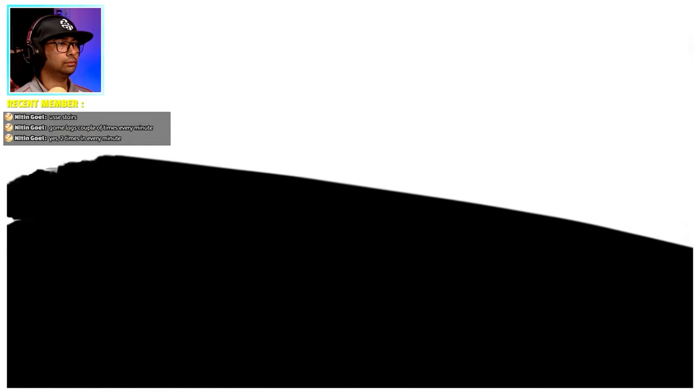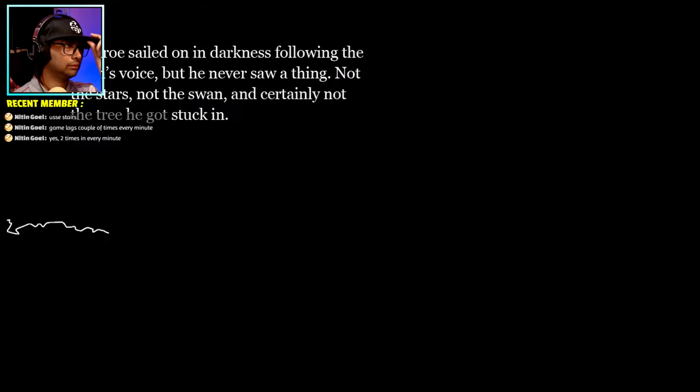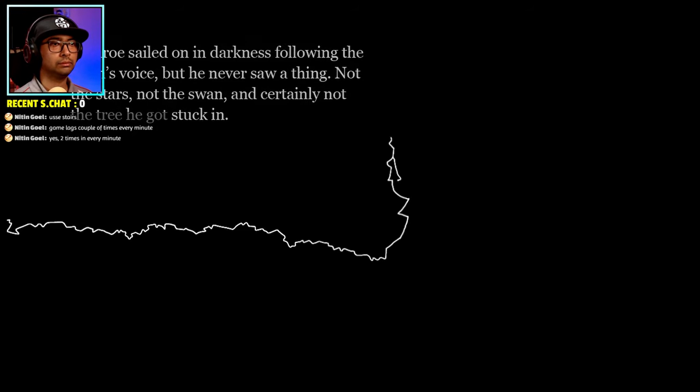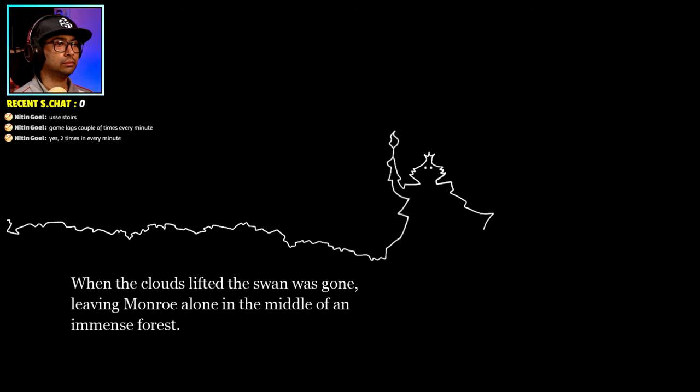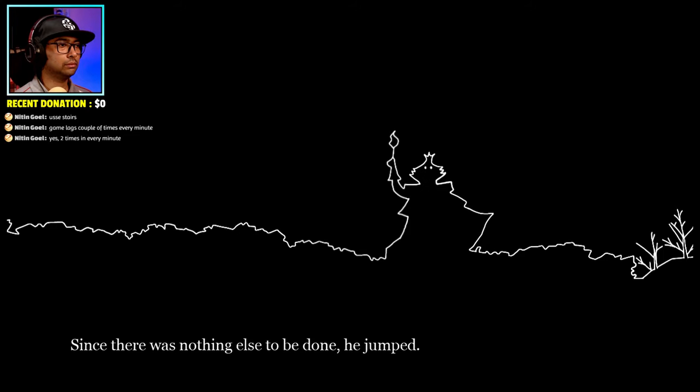Monroe sailed on in darkness following the swan's voice, but he never saw a thing. Not the stars, not the swan, and certainly not the tree he got stuck in. When the clouds lifted, the swan was gone, leaving Monroe alone in the middle of an immense forest. Since there was nothing else to be done, he jumped.